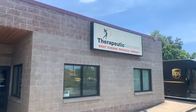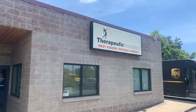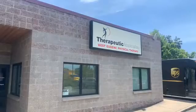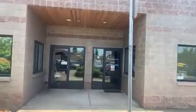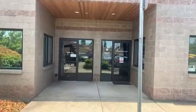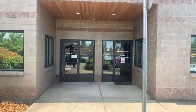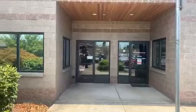Welcome to Elements Health Club in West Eugene. And we're at the Therapeutic Associates West Eugene Physical Therapy Clinic, which is connected right next door. I had no idea, because I go to the Springfield location, that we actually had physical therapy, and we can get some deals with that as being a member of the Elements Fitness Health Club family.